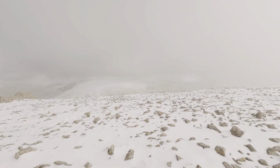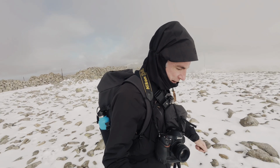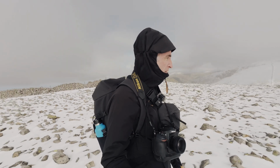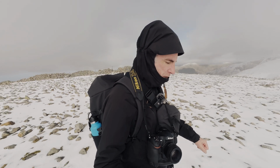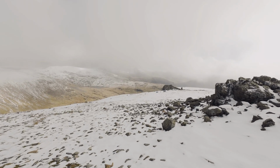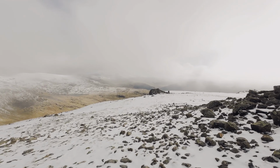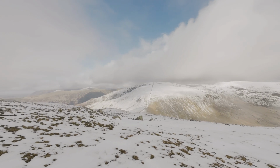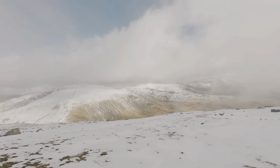Now I just want to check out and see if we can see some views from over here. It is pretty chilly up here now. But occasionally the views are showing themselves, and they are pretty spectacular. That's nice. Very nice. Steeple over there looking. Go on. Go on. Go on.